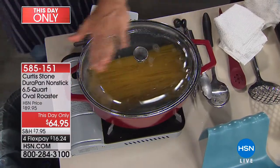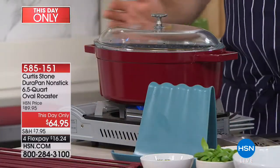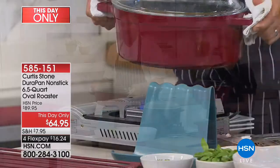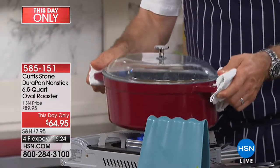Now, we've put the glass domed lid. The reason, and I know you're looking at this and thinking, that might just be the most beautiful piece of cookware I've ever seen in my life. By the way, you're not wrong. It really is just gorgeous.